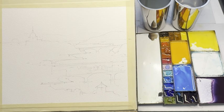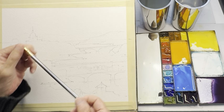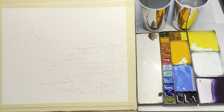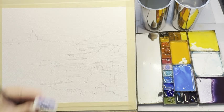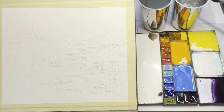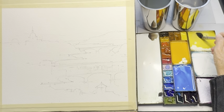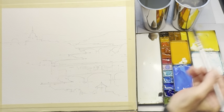Okay. My sketch pencil was a Blackwing 602, my favorite. My eraser is Mono by Tombow. The paper surface I'm working on today is Baohong, Master's Choice Chinese paper, 300 gram or 140 pound, and a rough surface because I really want the texture to read through.